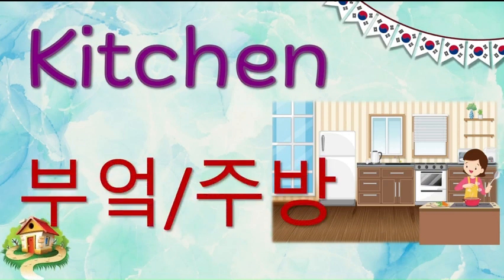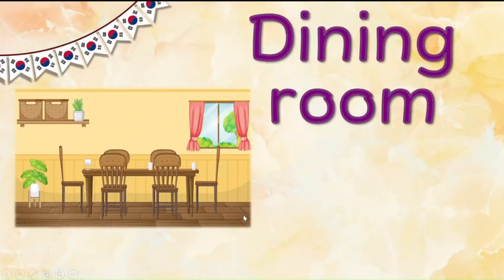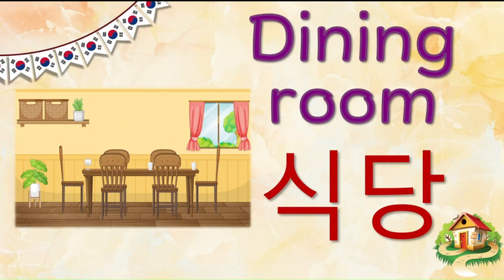Now there are two words for kitchen. One is 부엌, and the other one is 주방. Both of them can be used interchangeably for kitchen. Okay? Now comes the Korean word for dining room and that is 식당. Most of you will think that 식당 is the Korean word for restaurant, but it is also used to refer to a dining room in Korean language.